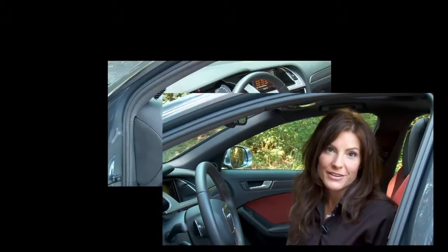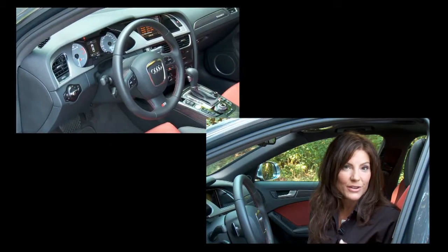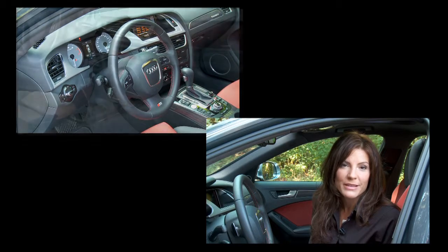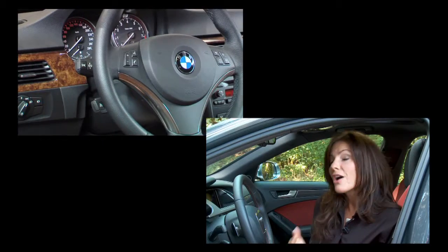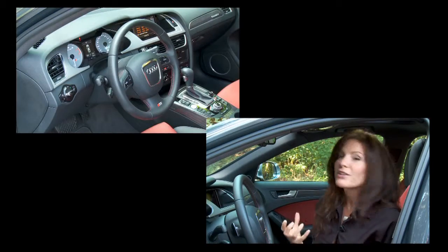Now, a lot of people think that Audi has one of the best interiors in the business. The thing is, though, a lot of the manufacturers are starting to catch up. BMW is not one of them. The 335 interior is very logical, but it's not as rich looking as the Audi.